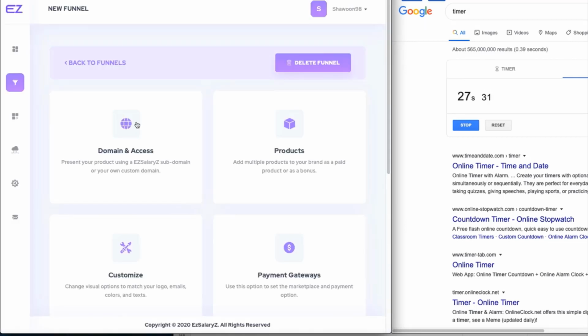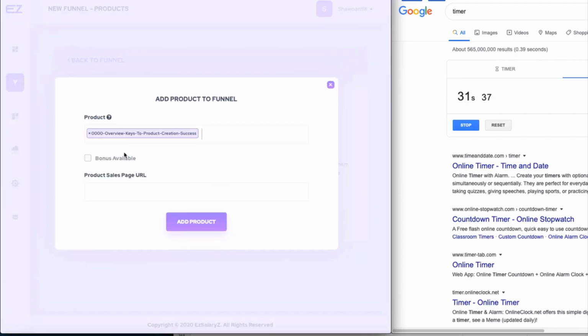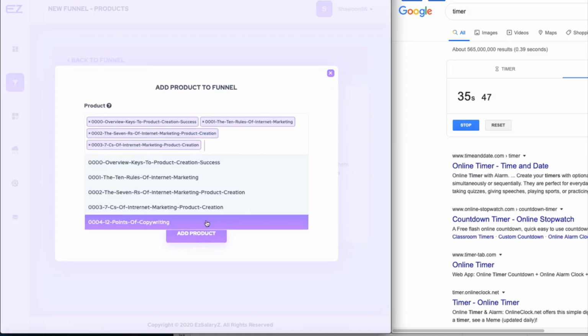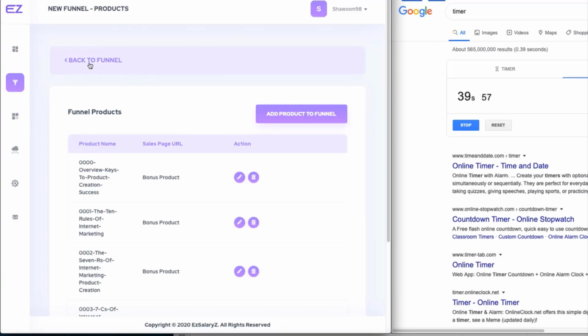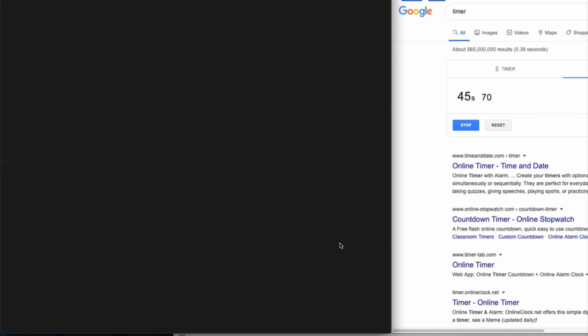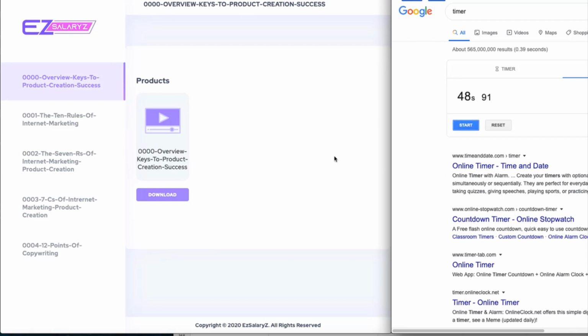The new membership site is created and I'm going to add the products that I have just imported from the S3 account. In 35 seconds, the products are added. Now going to the domain section, make it public access so I can show you quickly. And boom, within 48 seconds, the complete membership site is ready.